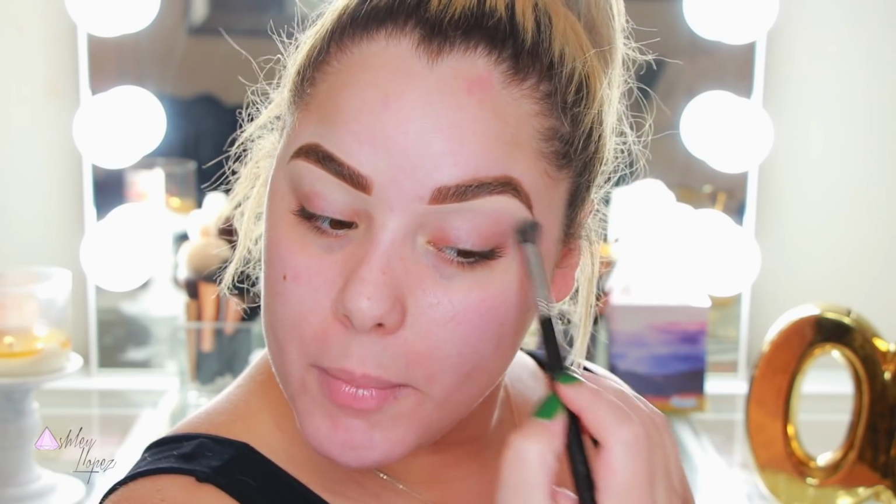Yeah, this is not going on as smoothly. Honestly, I'm not shocked, but a little bit, you know. Application of the concealer, I definitely felt like the side that I dermaplaned went on better, so that's kind of cool. I'm gonna go in with my concealer now.